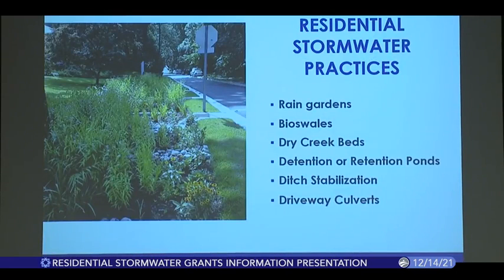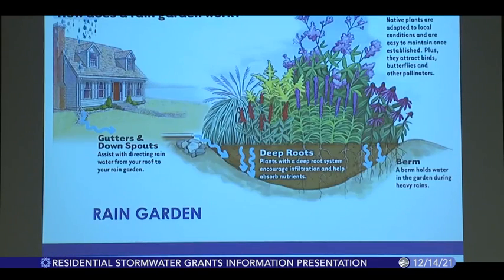Finally, we can talk about some stormwater practices that you might want to consider when you're thinking about making a drainage plan or applying for the residential stormwater grants. So first, there's rain gardens. Rain gardens tend to be a bit smaller, and they're just a depression where stormwater can filter through the soil and infiltrate into the soil instead of running off. Usually that's aided by lots of native plants with hardier roots that help suck that water into the earth.